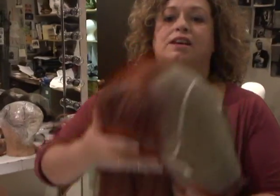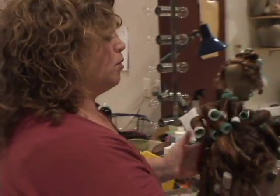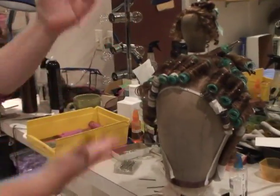A wig starts like this. No curl, blocked on a head, straight, and for most cases. Then we put rollers in it, and then we create magic.